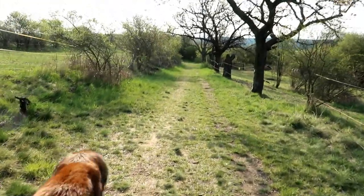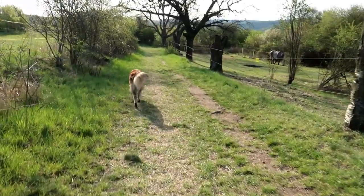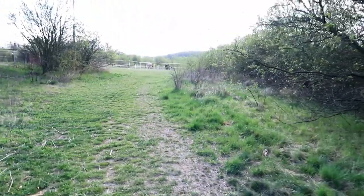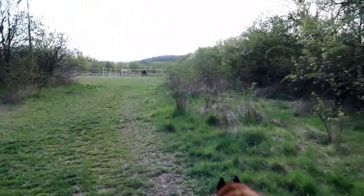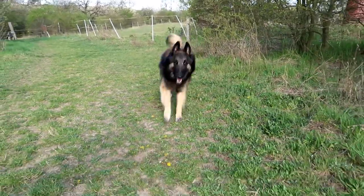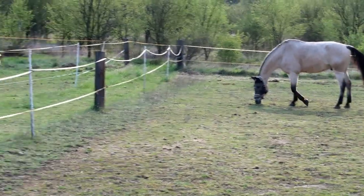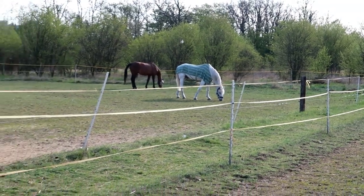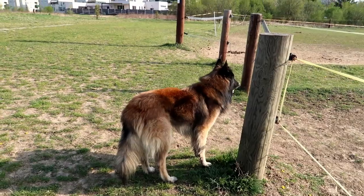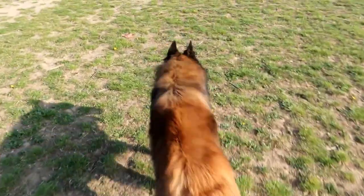Now I'll show you the horses. Well, I can only see one now, but maybe there's more. Yeah, and there are more horses over there. She was watching them. Okay, let's go. Let's go.